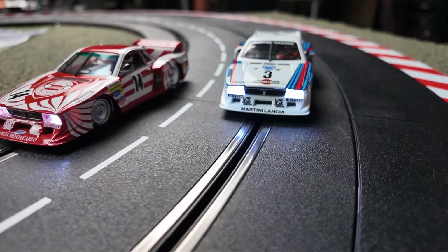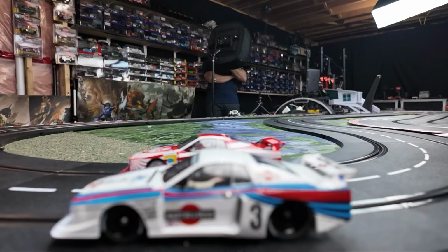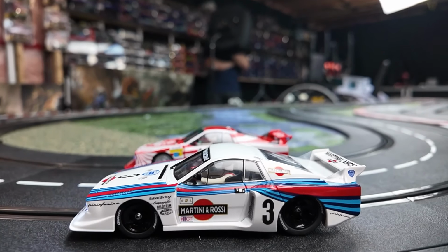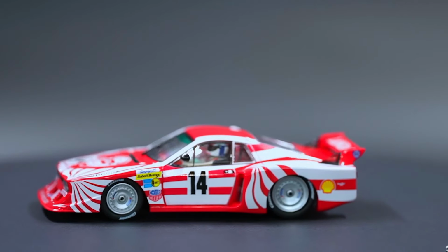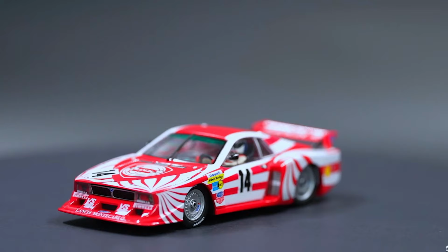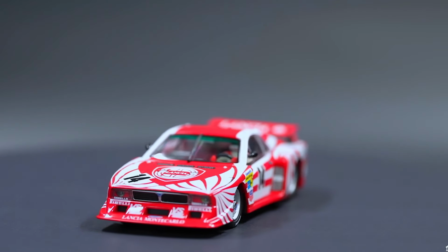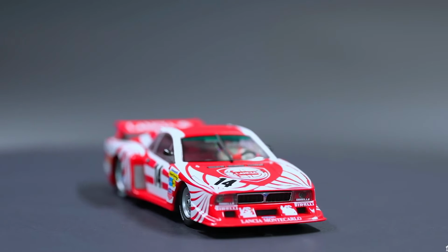As you can see, the white and Martini livery, being my favorite, has the black rims, which I think are absolutely striking and really let this car stand out. The red and white livery that you see has the silver wheels, which is okay in my opinion, but not my favorite. A little bit of history about the Lancia Beta Montecarlo.